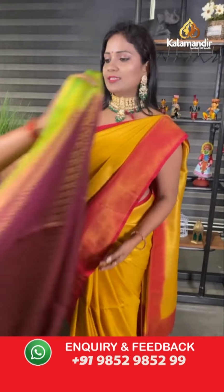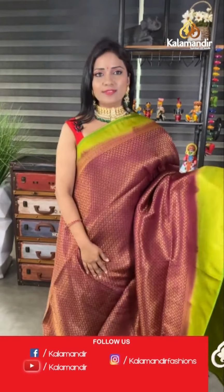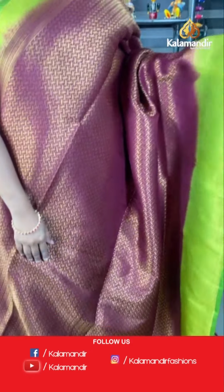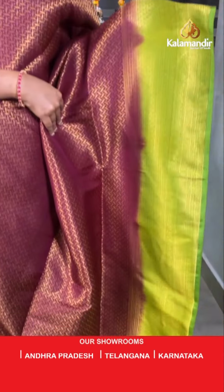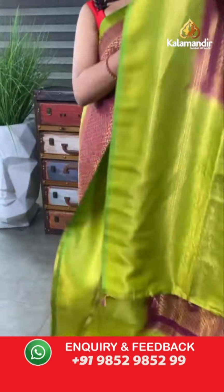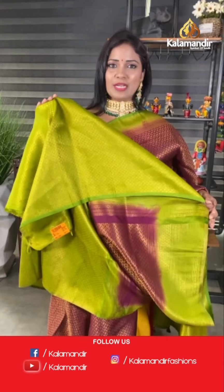Wow, this is also a very dark color. Wine color saree with the olive green. All over body floral brocade design. We have seen a lot of colors in this pattern here. This is the most beautiful pattern today. And that's a border contrast with the florals. Pallu contrast with the floral brocade design, all in gold zari with tassels. And blouse of contrast, a floral brocade blouse.